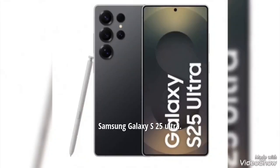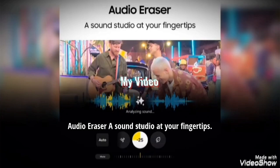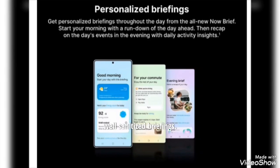Samsung Galaxy S25 Ultra. Now brief, personalized briefings for your day. Audio eraser, a sound studio at your fingertips. What's in the box? 1. Galaxy S25 Ultra 2. USB-C charge cable 3. Ejection pin. Personalized briefings. Get personalized briefings throughout the day from the all-new Now Brief. Start your morning with a rundown of the day ahead.